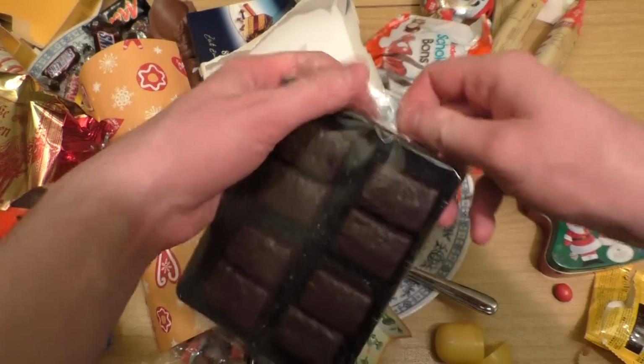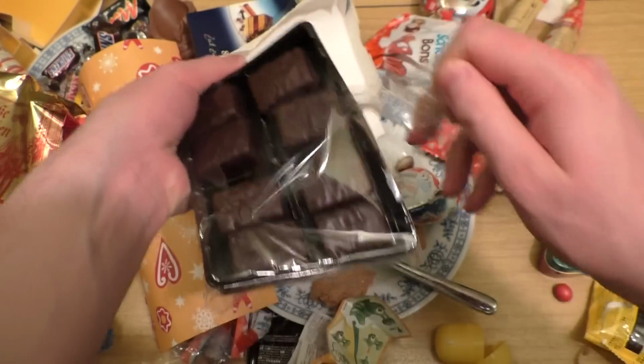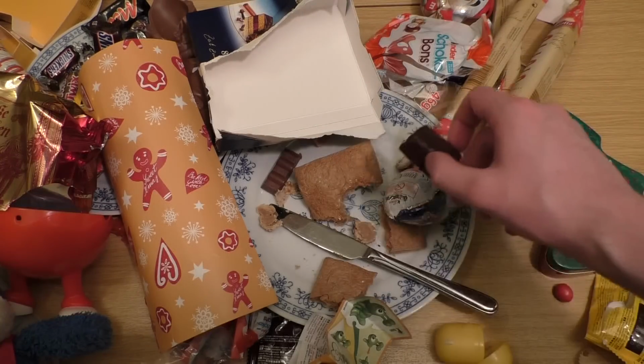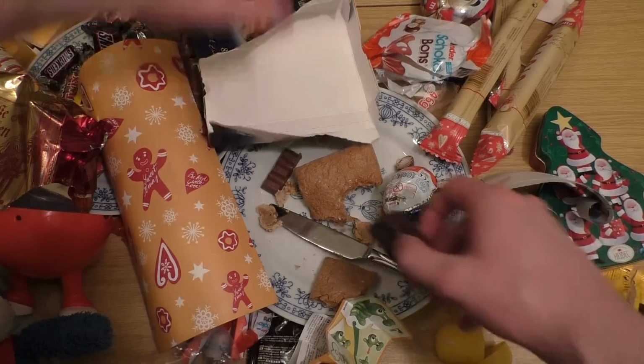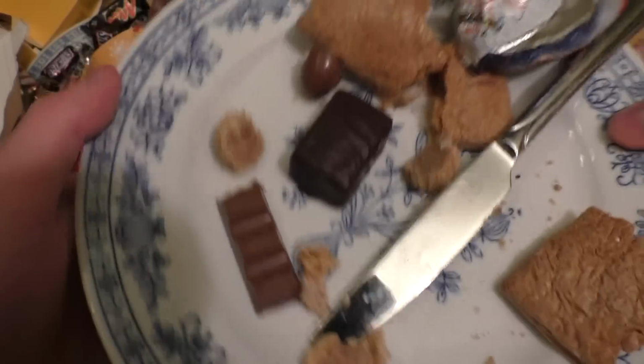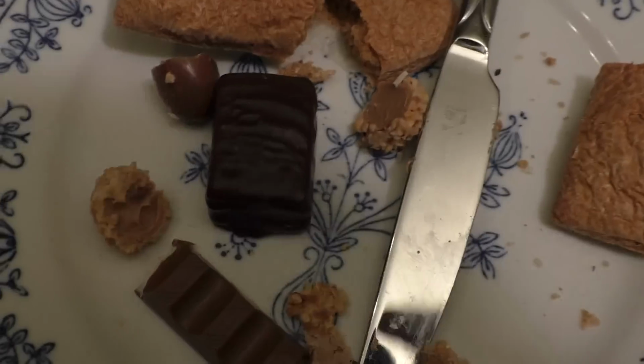As you can see, it's 8 little pieces here. And this must be cut. This will be interesting and smells good. Super intense dark chocolate smell. And let's cut this one here.